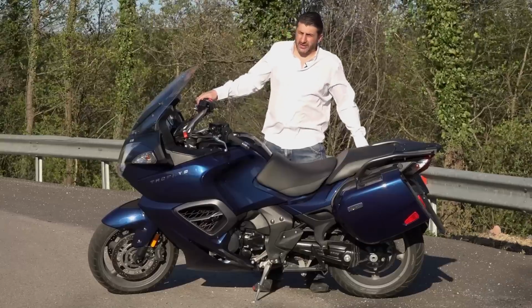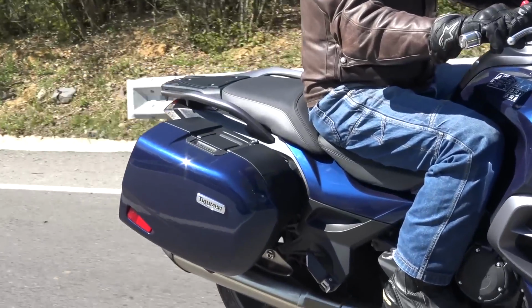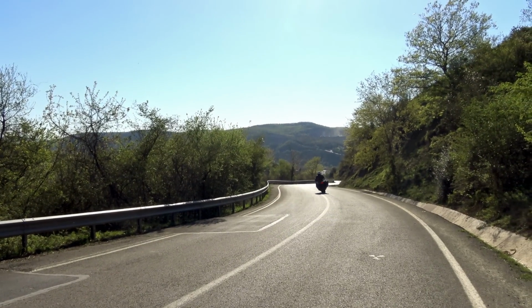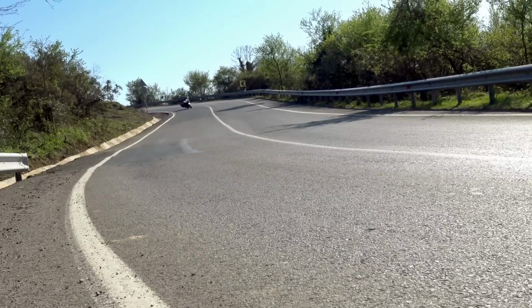With the standard panniers, we have approximately 60 to 70 liters of volume, so we can fit a lot inside. This bike has about 134 bhp claimed at the back wheel, and also about 120 newton meters of torque, so it goes quite well. Not like a ship, but rather like a luxury yacht.